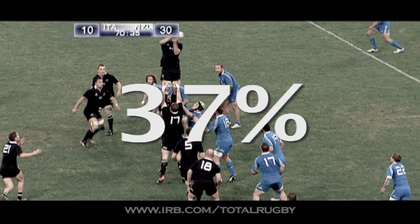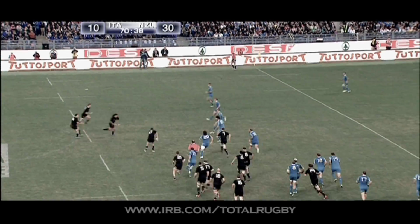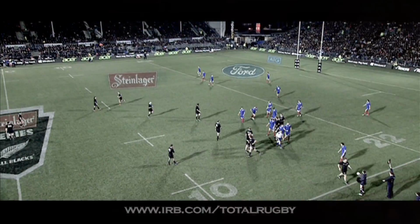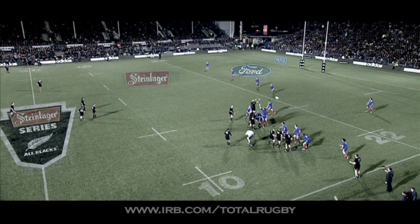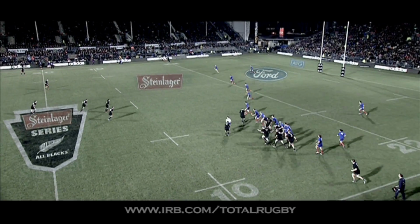But there's a massive change of tactic here. 90% of these result in the ball immediately fired out wide to the backs. The Kiwis throw to the back just 26% of the time. But if they do, there's an 86% probability they'll attack wide.